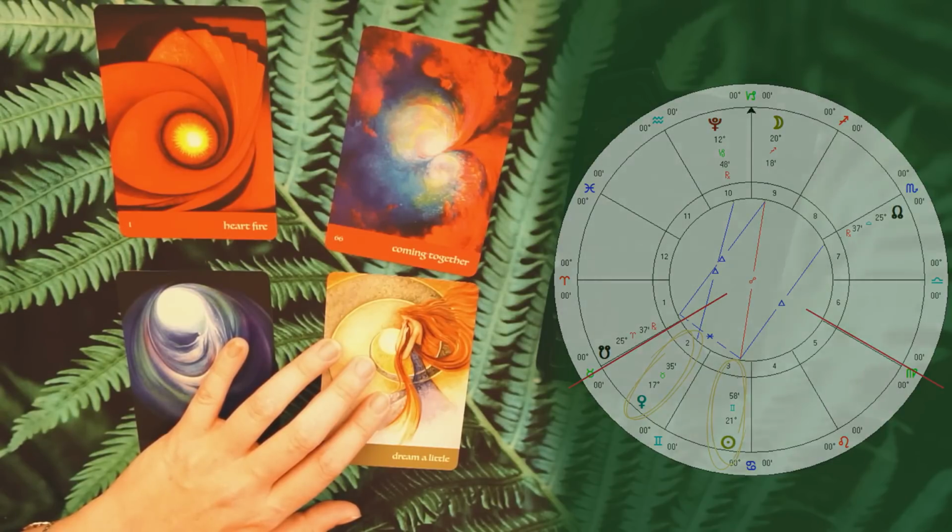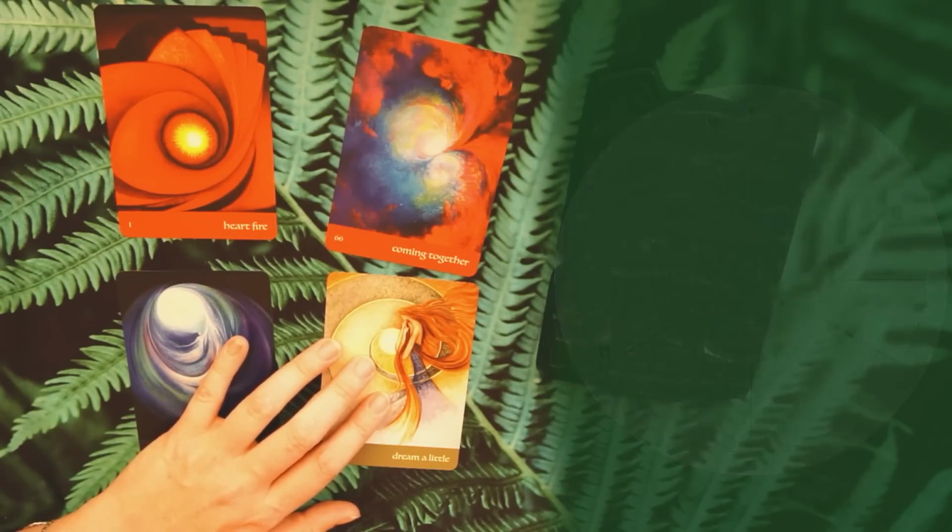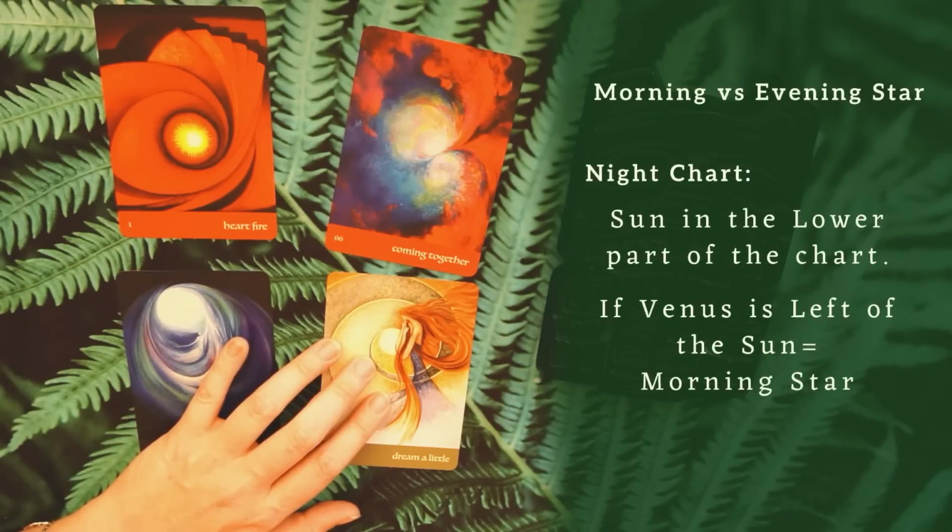And if it's on the left hand side of the sun, 1st, 2nd house or so, then you have the morning star, Lucifer. Now, for those of you who have the sun, especially in the 12th house and the 1st house, and it's like, what's left or what's right. Let's take a look at your chart separately.